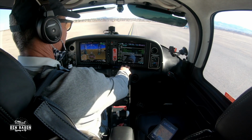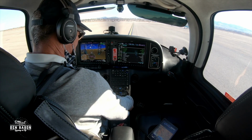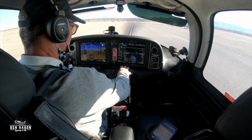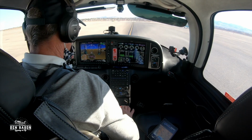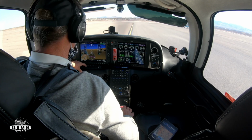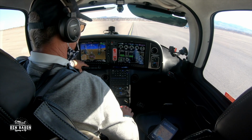Air conditioner is desired, fuel quantity is good, full tank, flaps are set for 50%. Transponder will get our clearance and get that. Brakes are holding. Let's go to 1700. There's 1700. Let's go. Nav lights, strobe lights, landing lights, ice lights.